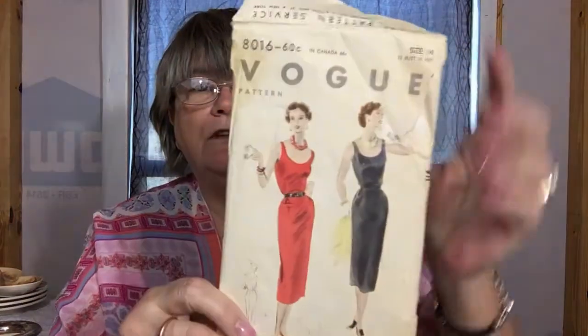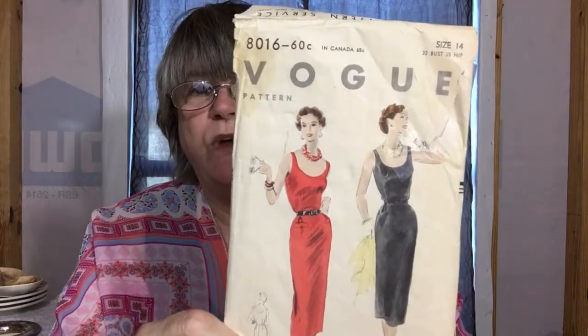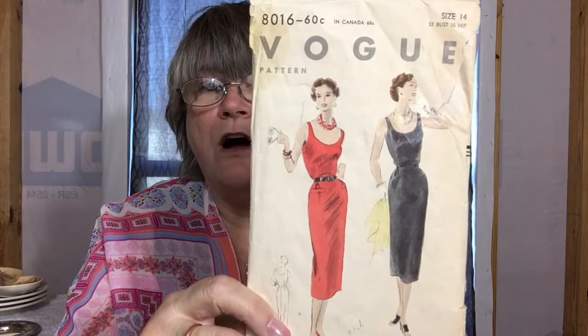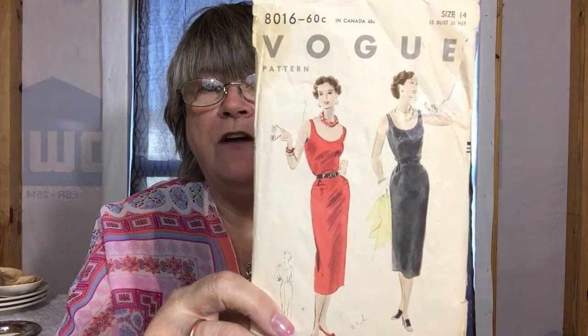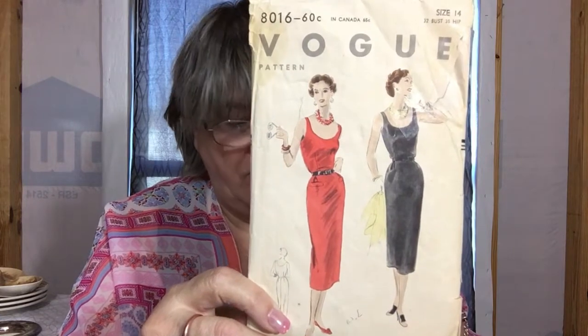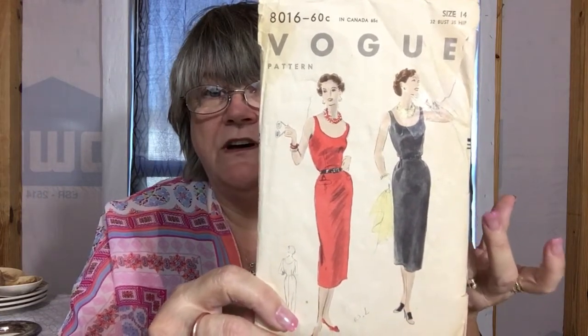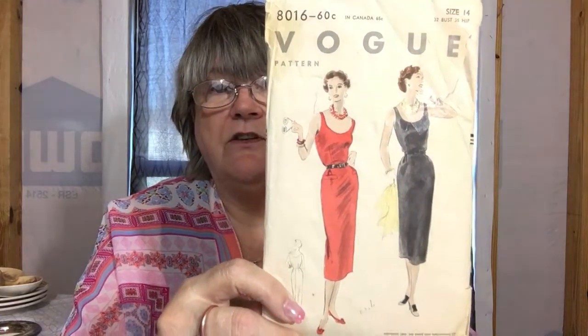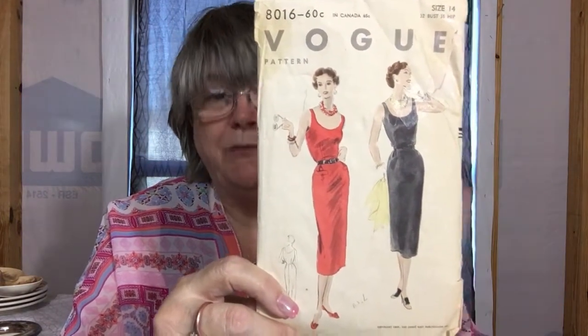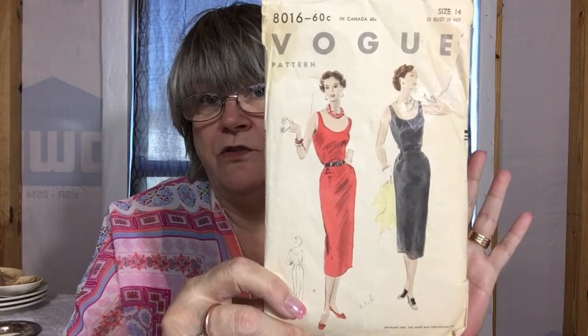I have a Vogue 1955, and it's sort of a dressy evening, a little more simple cocktail hour outfit. It's a very slim fit style, which is typical of the mid 50s. You weren't going to run anywhere in this dress. You could barely sit down. Definitely weren't going to cross your legs.